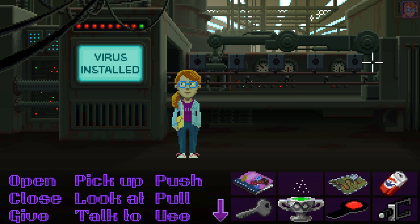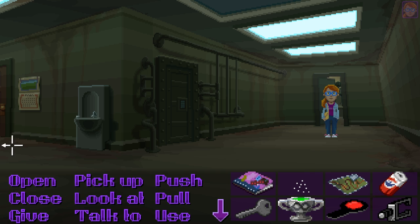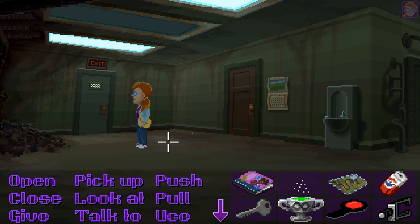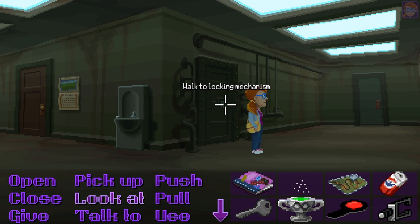Installing virus. Oh, look. All of these floppy disks are filled with viruses. Maybe this is what's happened to the Pillow Factory. A virus has just had its wicked way with all of the AI. Holy crap. What's that? Our fifth speck of dust?